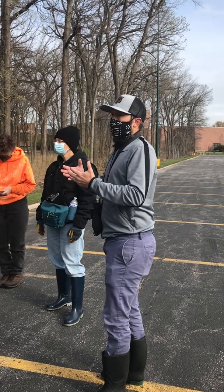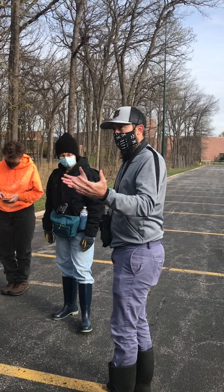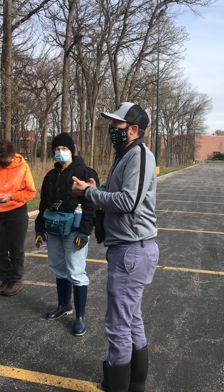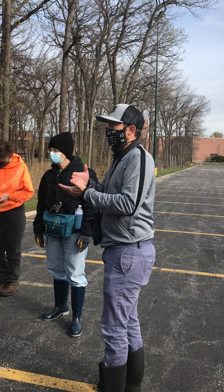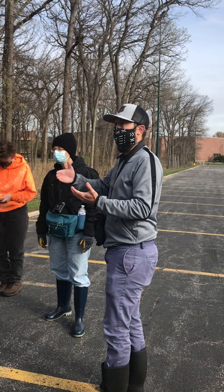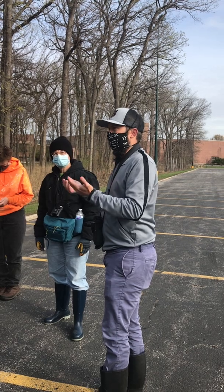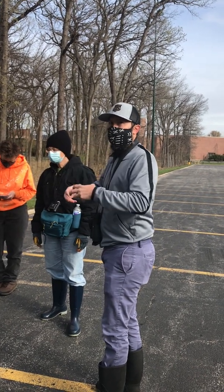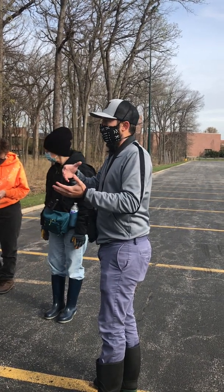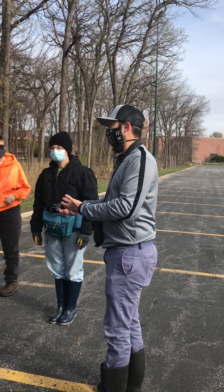Some people think that leaving some buckthorn in an area is good because it provides cover for birds. Some people think we should get rid of it all because it doesn't provide the food for insects that in turn birds feed on. So my personal opinion is there are plenty of native species of plants that provide both. They provide the cover, they provide the nesting habitat. More importantly, they provide that food source for birds, which is insects. And yeah, it's a big concern.